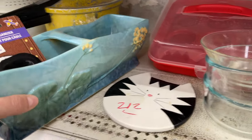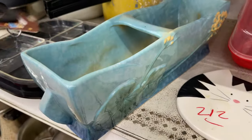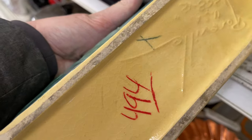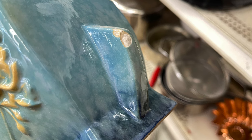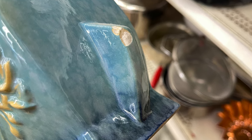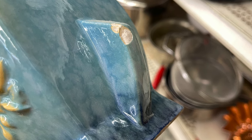And then I spotted the most amazing treasure in the wild at the thrift store. There was a chip, but I decided I was still taking this piece for me. I have big plans for it. Stay tuned to the end of the video to find out what I do when I save planters that I can't resell.